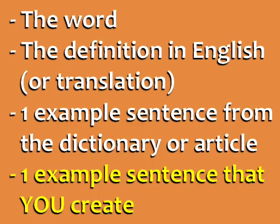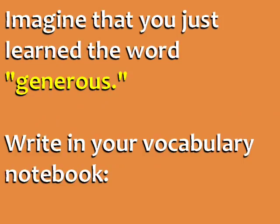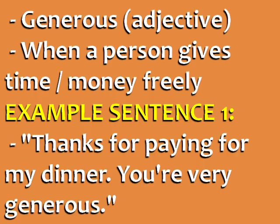You should write the word, the definition in English or translation, one example sentence from the article or dictionary, and one example sentence that you create. Imagine you just learned the word generous. Write in your vocabulary notebook, generous, adjective.